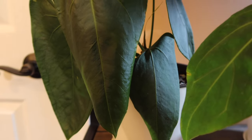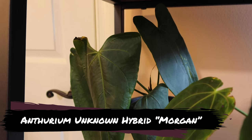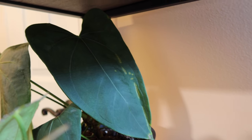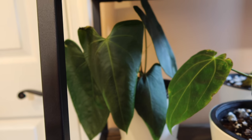All right. And down here, we have Morgan. She's tipping a little. I'm going to have to put something in there to help her stabilize. Her leaves are just a bit too heavy. The only acclimation issue she has is right there. As you can see, she hasn't had any leaf loss.